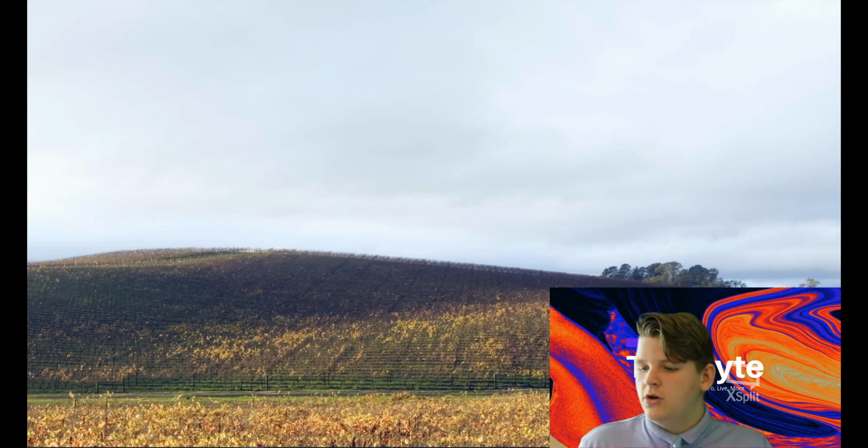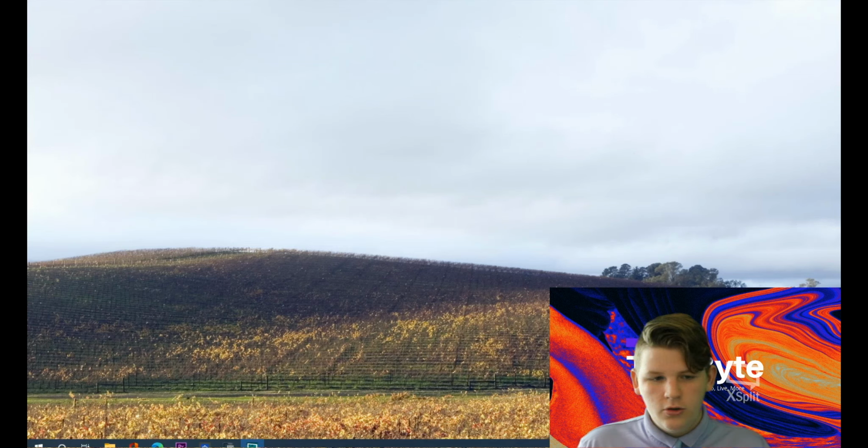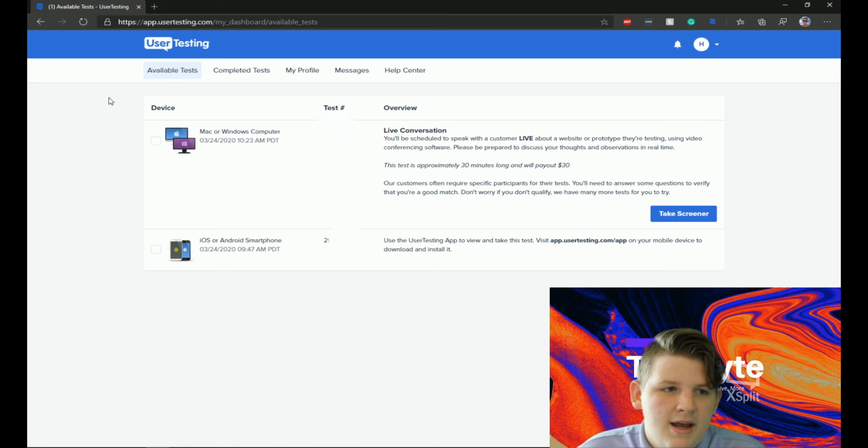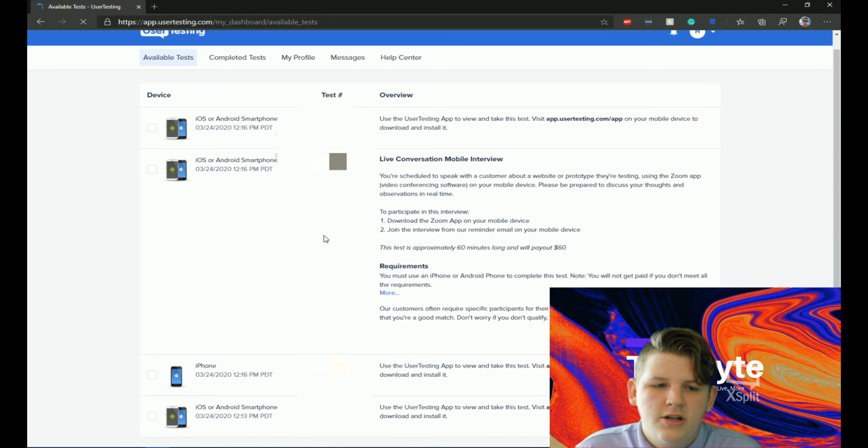All right, so now I'm going to show you what the dashboard actually looks like once you get approved. So this is my user testing dashboard, and these are the current tests that I have available to me to qualify for. Okay, I actually have quite a few more. So you can see I have 3 for iOS or Android smartphone, and I have 1 for just iPhone.